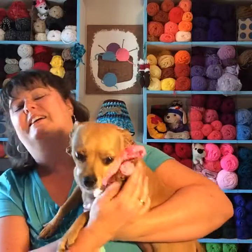Rosie's wearing our Bright Colors gingerbread dog bandana, and this is a new pattern, free on my blog. I also did a YouTube video.